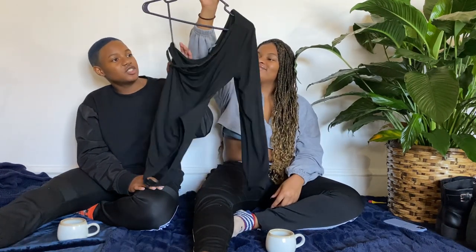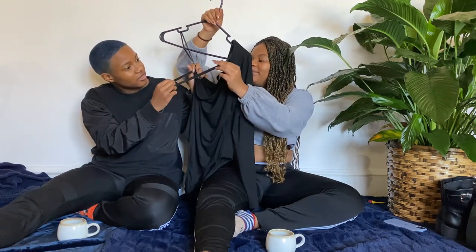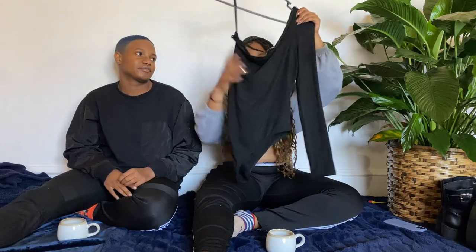Very nice. This strap is not the same material as the bodysuit either. No, it's more of an elastic. Yeah. So she stretches. She stretches. Yeah, she does stretch. But yeah, very nice quality. Very nice.